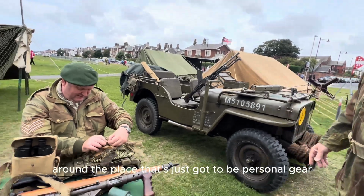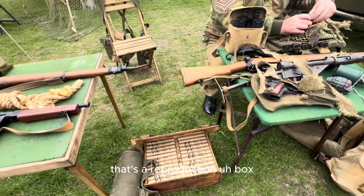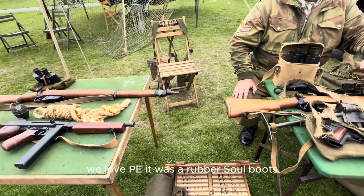And you've got some small packs of things tied on around the place. That's just got your personal gear in it. Oh, what is this? That's plastic explosive. That's a reproduction box. The box is real. The PE inside is repro. It's a replica. Okay. We obviously couldn't have PE.